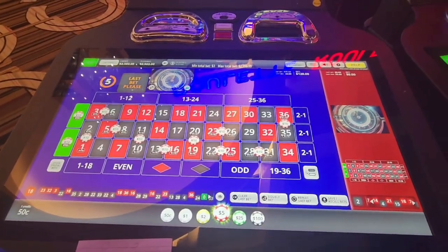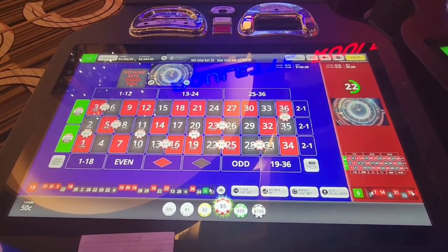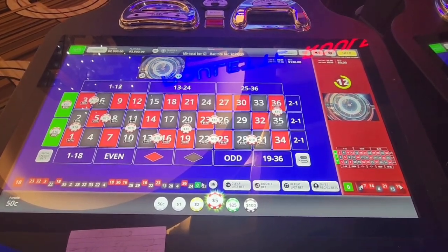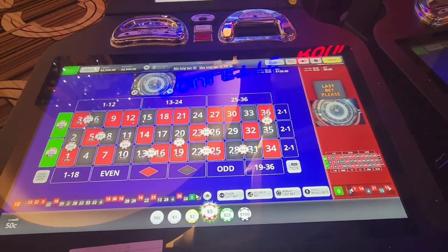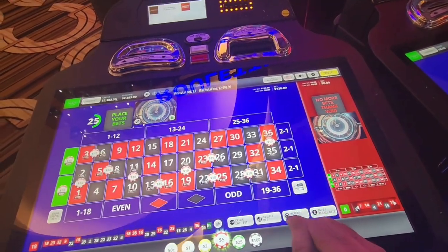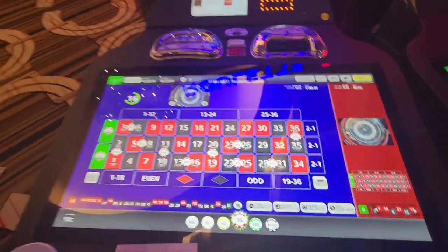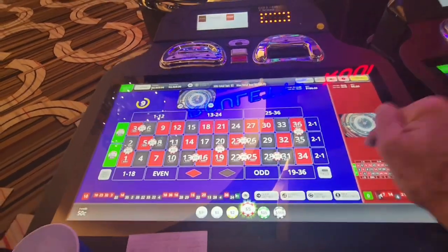Getting these numbers down again, but the Angel's numbers are out there. Got to plus these bets up a little bit. Having some bad luck. No such thing. There's no luck at all. It's not bad luck. It's not good luck. There's no luck at all. This is just, there are numbers and then there are more numbers.